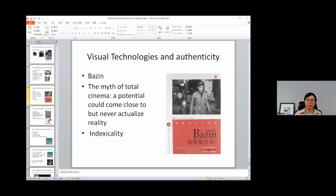But this is only one strand of film theories. Another kind of people will have very different ideas. What they're trying to say is about the visual tech, the Bazin. This is the French film critic Bazin. He says the myth of total cinema, that means he thinks that photos or cameras should be used to actualize reality. Although he thinks it's very difficult to actualize reality, you have to try to make the myth of total cinema. So what does it mean?